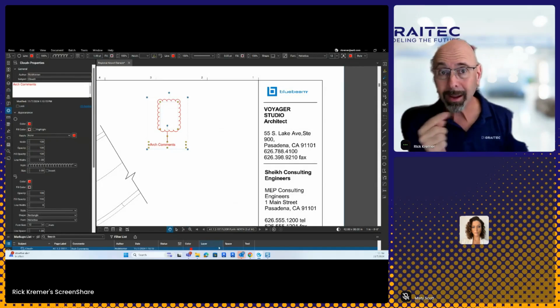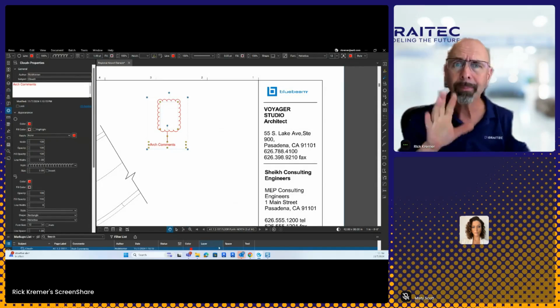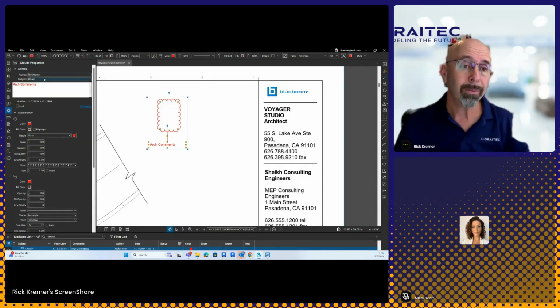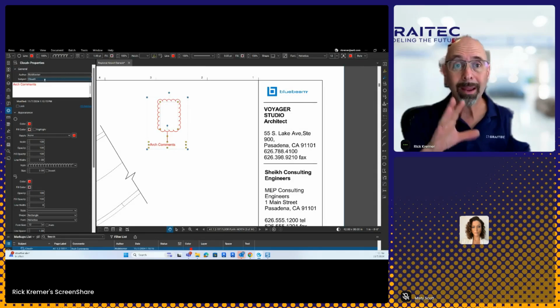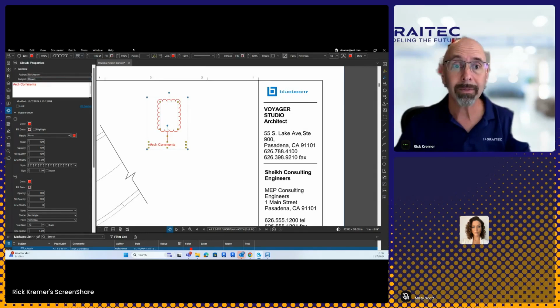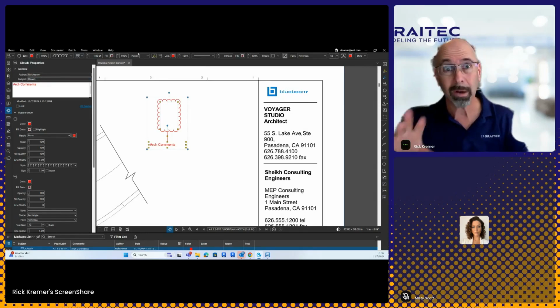Now, the properties dialog box on your screen, if you're following along, might be on the right, might be on the left. Now, why is the properties toolbox on the left-hand side so popular and important? The difference is over here, now we can get into customizing all aspects of this markup instead of using just the top properties toolbar. The top properties toolbar is minimal amount of information.